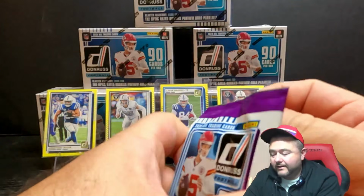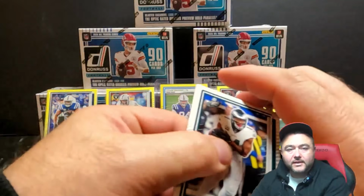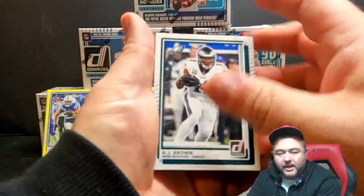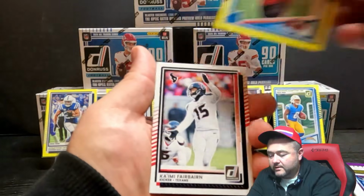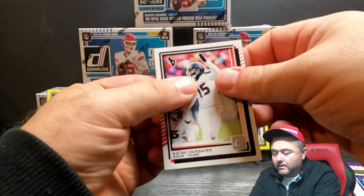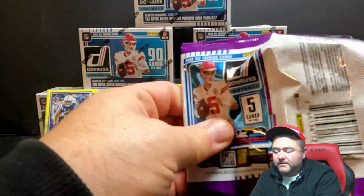Will we hit that downtown? Time will tell. Who's going to win this battle? Gravity or Vince? I think we all know the answer, but that's why you play the game. A.J. Brown, Jared Verse, Josaiah Stewart, Tez Johnson. At least we did get another rookie. Kaimi Fairbairn. Try and speed these last 15 packs up.